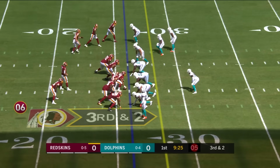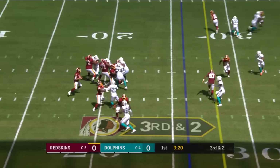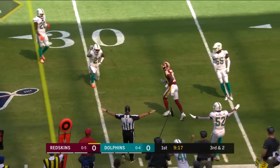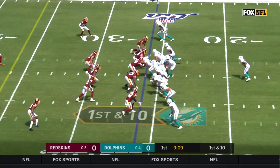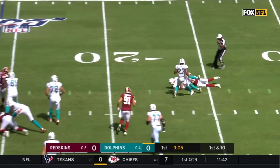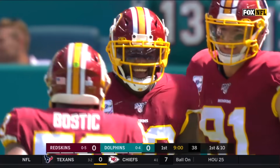Tight end is Jeremy Sprinkle to the right side. Keenum throws short and it's broken up. Nice play. You got to find a way to overcome them here in this football game. Off the play fake, Rosen being rushed and he's thrown for a big loss. Landon Collins, the safety, the second man there.